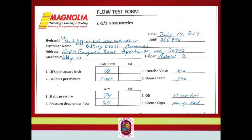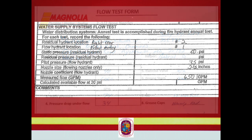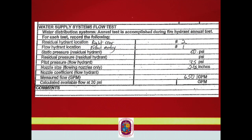The hydrant report must show that each hydrant is capable of flowing 1,000 gallons per minute at a residual pressure of 20 psi. The report shown would be acceptable because it shows a flow of 1,060 gallons per minute at 40 psi. But very often the report does not answer the question, will this hydrant flow 1,000 gallons per minute at a residual pressure of 20 psi?